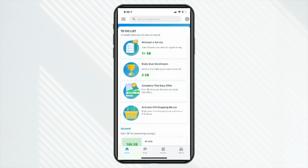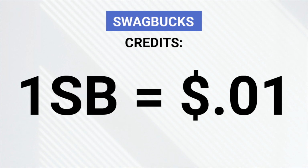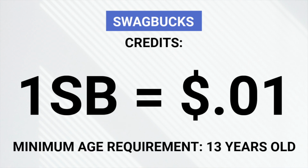All right, so here's our home screen. We can see a few things that we can check off to earn Swagbucks. And the conversion on Swagbucks, 1 Swagbuck equals 1 penny. And just so you know, to sign up for Swagbucks, you need to be at least 13 years of age or older. So now let's start taking some surveys and hopefully earning some Swagbucks.